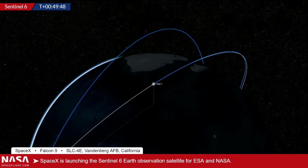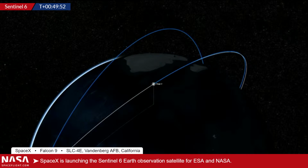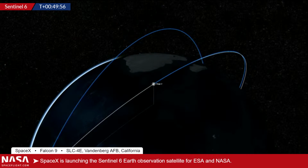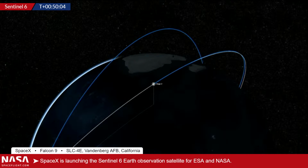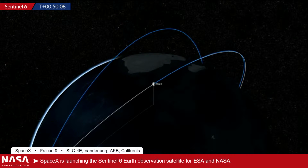I'm reading these out. It's more of a comment than a question, but I'm going to put it in. Elisar Priel says, "NASASpaceflight, just wanted to say Jack did an amazing job. His tracking and the official one looked almost identical." That's absolutely true. Did y'all see? I switched between the official track and Jack's track, and it's like, wait a second, one's just more blue.